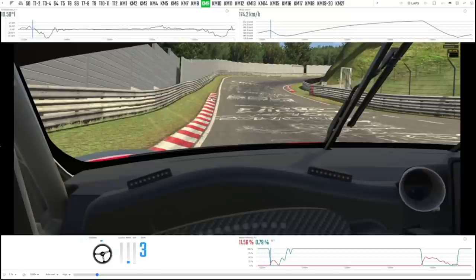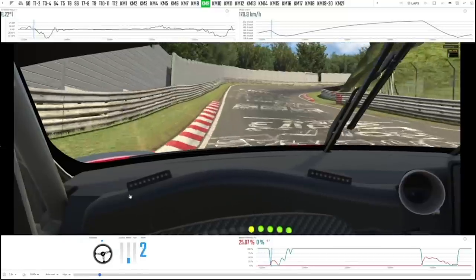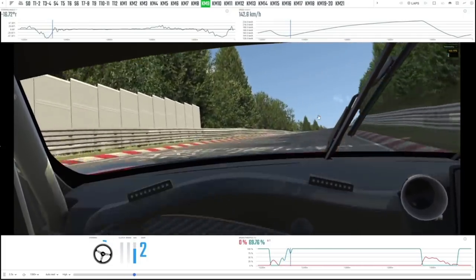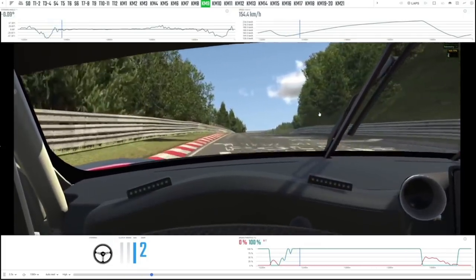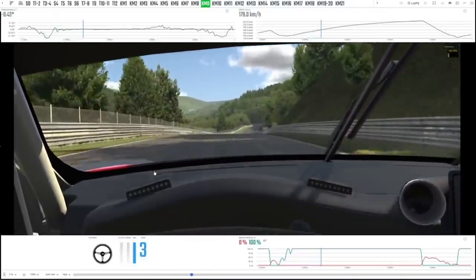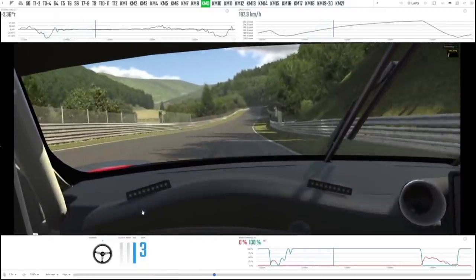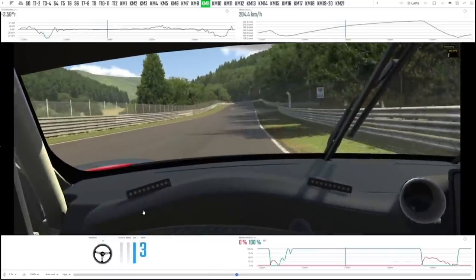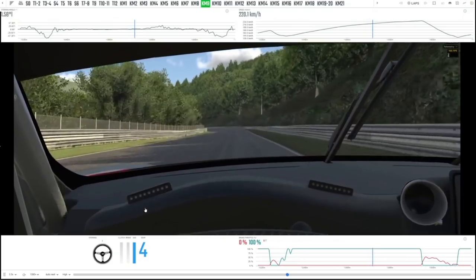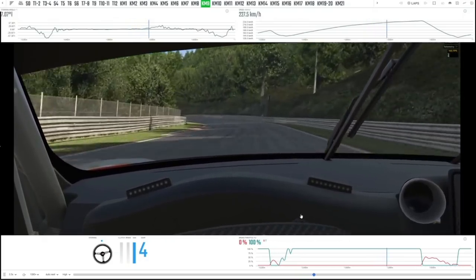It all starts from here. Try to turn in right as the kerb ends and try to keep it as tight as you can. The more tight you approach it, the more you can just push the throttle without hesitation of actually running wide, which is another thing that you really need to be careful of. And now, of course, we're going to keep it flat out here.